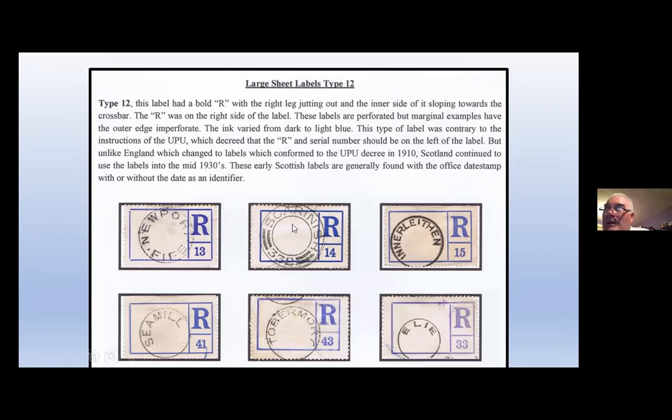There's a couple of nice ones here. Scarinish and Tobermory there from Little Islands. There's Seamill and Ely there, Innerleithen and Newport 5. I must admit, I do like the large sheet labels.